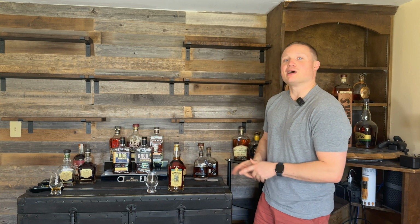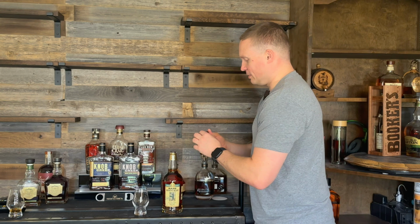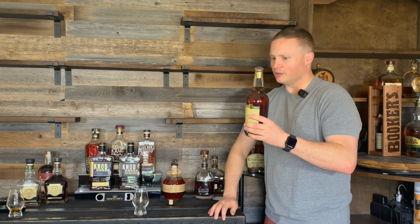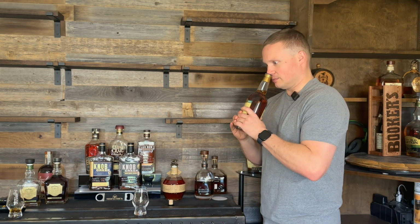So let's go ahead and pop that bottle, get the nosing straight out of the bottle. Ooh, nice, one of those half synthetic corks, it seems like. I have had this bottle for a little bit, just haven't gotten around to doing it. Excited to try it today. Here we go, on the nose.